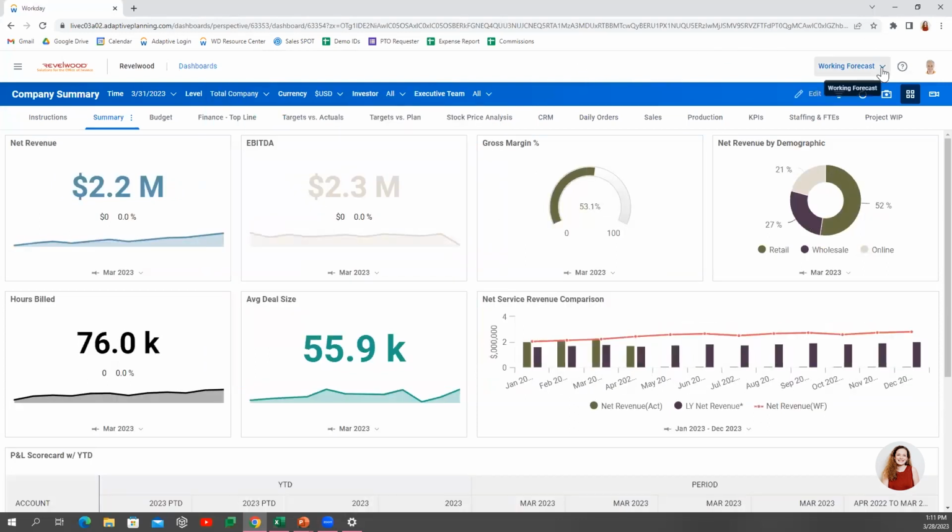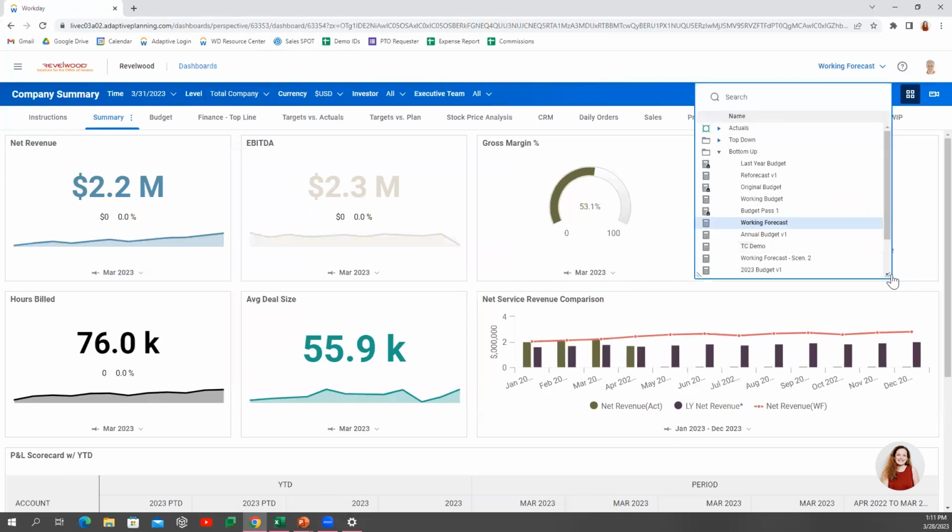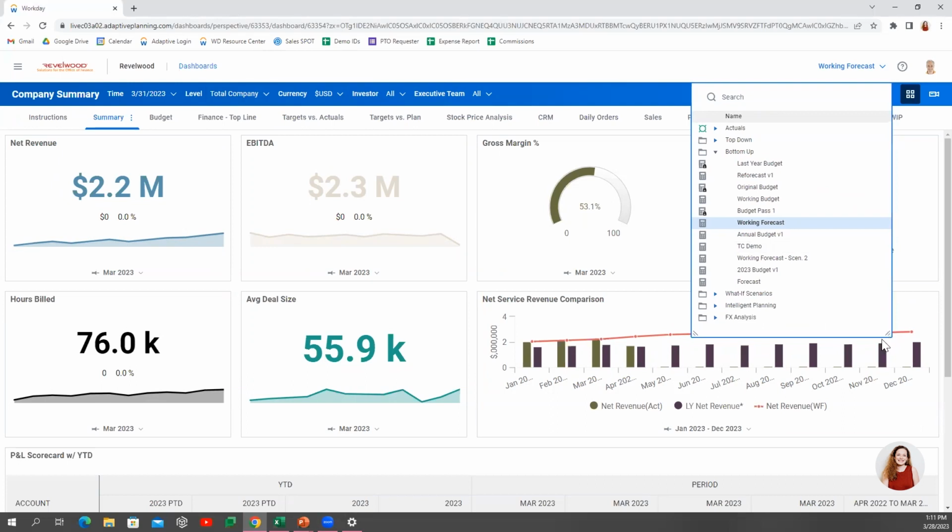The other piece here is going to be versions. So you do get an unlimited number of versions of Workday Adaptive Planning. There's no additional charge on your subscription for kind of how much data you're loading in. You will be on the same platform as our largest customers. So you can imagine as well the scalability you get there. You'll notice a couple of these have lock icons. They're locked versions.